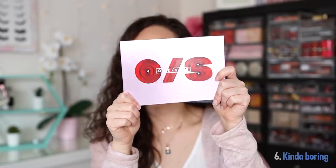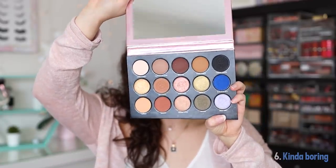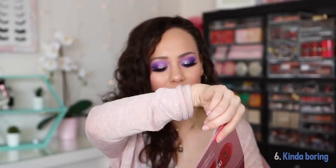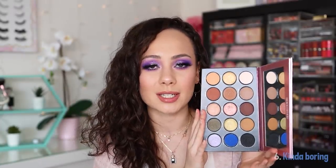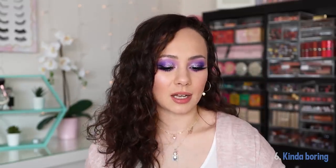We have the One Size eyeshadow palette that came out for Patrick Starr's brand. I really like this. I feel like it didn't get as much love as it deserved. Now, is it one that I reach for a lot since I purchased it? No, because it is boring. I just didn't reach for it as much, but I do like the quality of this. You can get it on sale still, I believe, and I think it's most definitely worth the value, and it's just really great basic colors.